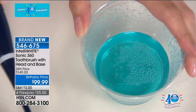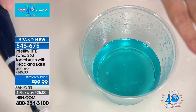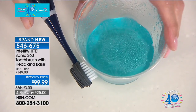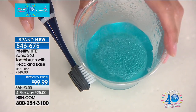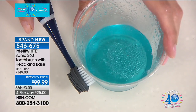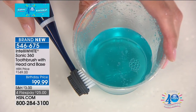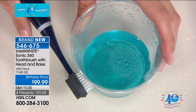Okay, take a look at this. I'm gonna turn this around. This is just the sonic waves. This is nothing. No toothbrush. Look at those sonic waves. This is breaking up all the plaque and bacteria. This is the toothbrush not even sitting up against the tooth. That's only level one. This is just sonic waves. We can go into the deep clean also, but look how it breaks up that plaque and bacteria.